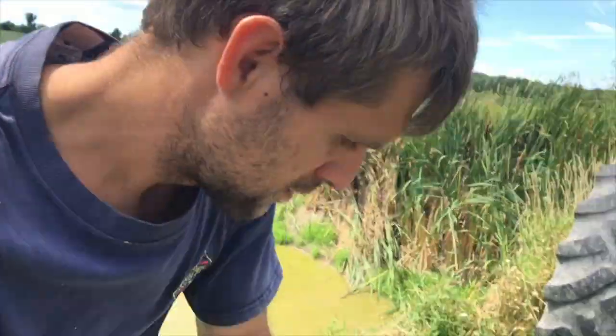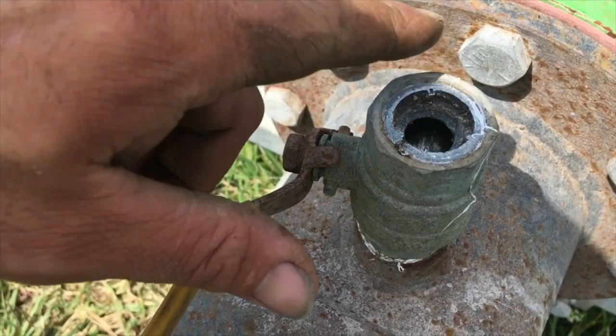So here, this is what happened. It broke off right flush with the ball valve. Now, it's made out of cast. Cast is one of the softer steels. I'm gonna try using a punch and try to spin that back out. It should work theoretically, but of course, just because it should work doesn't mean it will. You know how that works. So we're gonna get this sorted out and hopefully get pumping before too long.